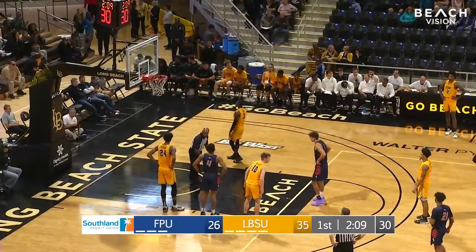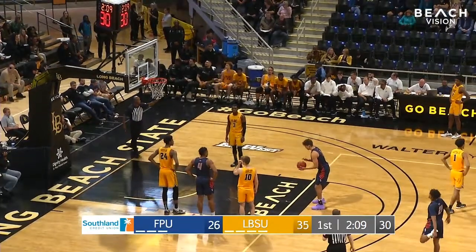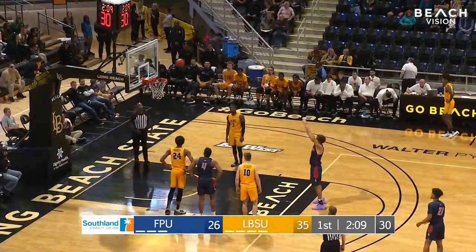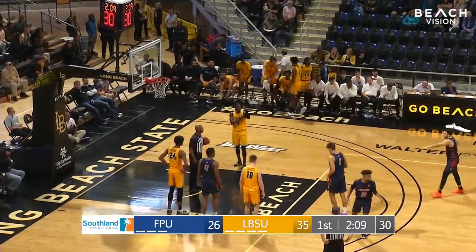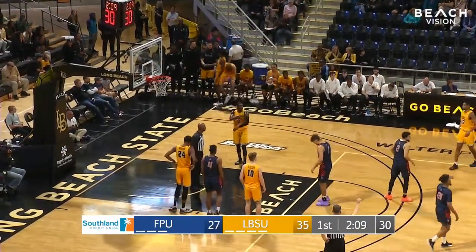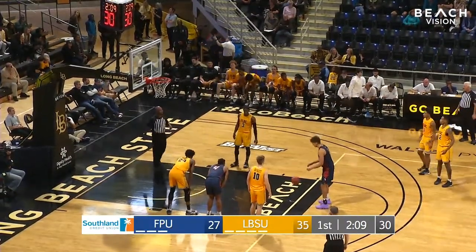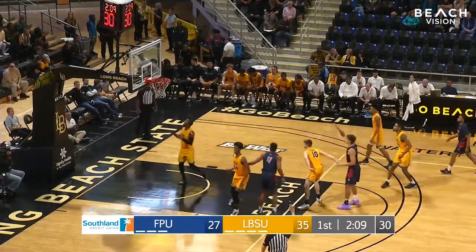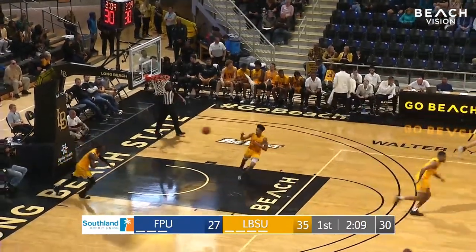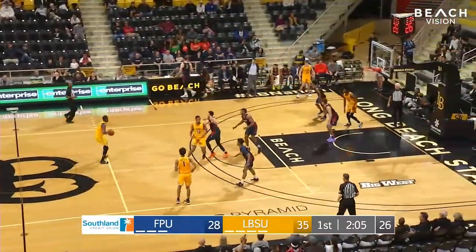Nilo from Portugal, redshirt freshman, averaging over 8 points a game, and just about 4 rebounds, makes the first free throw. Next free throw is good. So he makes them both, and it's a 7-point Beach lead, 35-28, 2:05 to go.